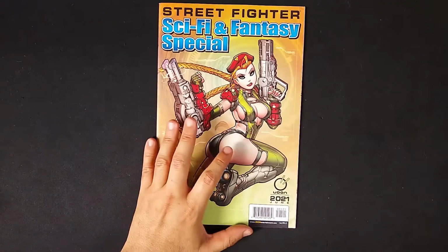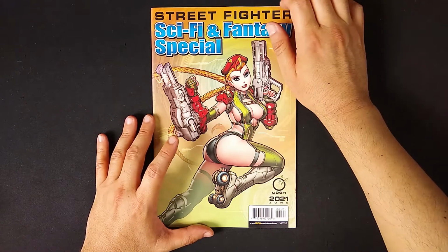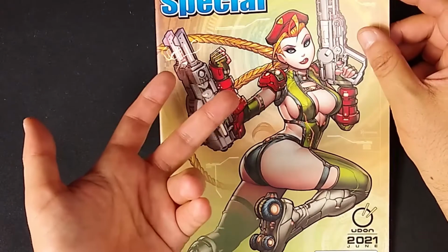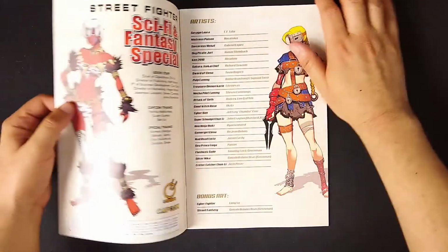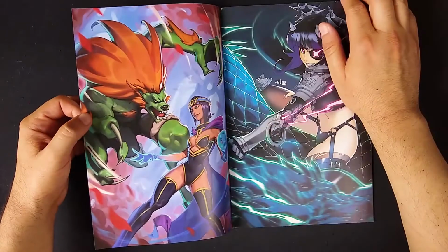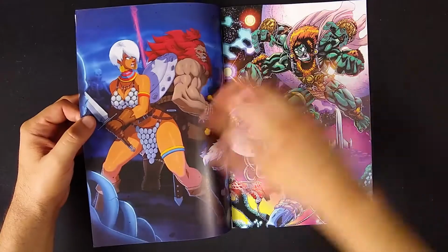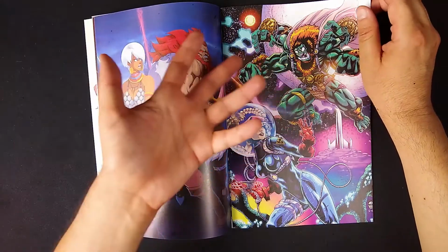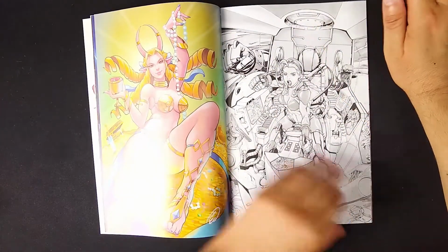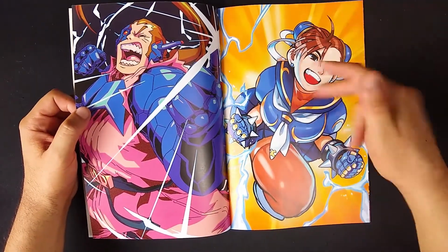This is the first Udon comic I've picked up in a long time, and to my knowledge is the only thing that they publish Street Fighter related stuff. Anyway, here we have Street Fighter Sci-Fi and Fantasy Special. This is just pinups. This is the variant cover with a Cybertech Cammy. It's just pinups of all of the various Capcom characters, no plot at all, just pinups in a variety of art. This is amazing. These characters are just so well drawn and in a variety of styles, some more realistic than others. Some of them are mashups. This is like a Deja Thoris mashup right here, right? And black and white, mostly color, just lots of very, very cool art that I wish I could draw. This Chun-Li looks amazing.